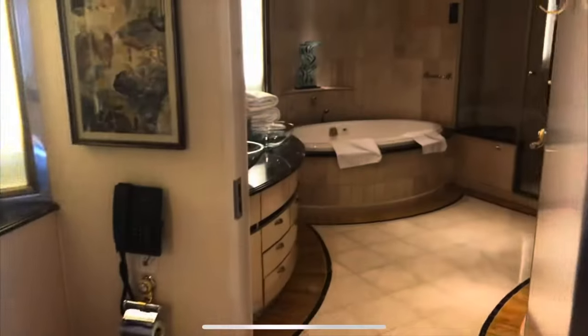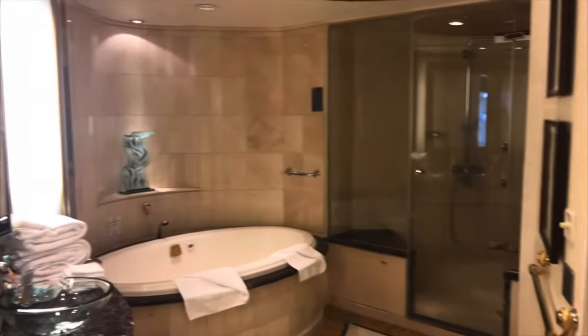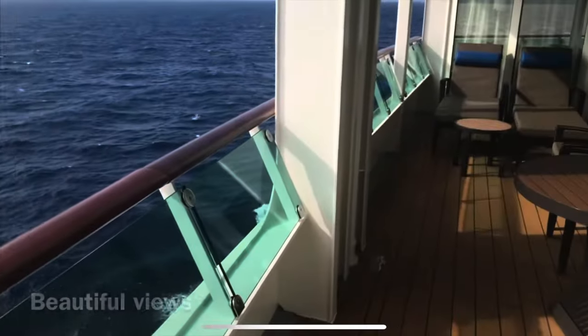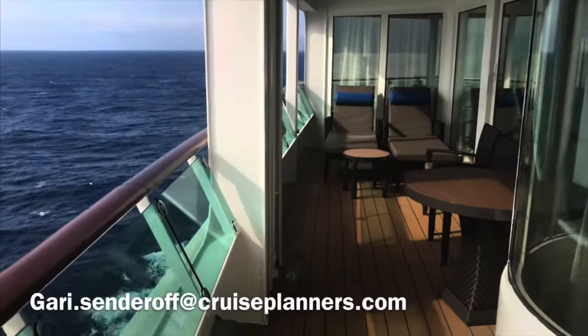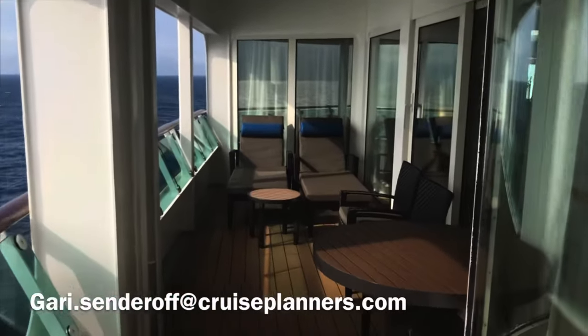And of course, the grandest is the royal suite. Always, always with a baby grand piano. There's only one on this Radiance Class ship, and that's it. The balcony is what really, really makes it lovely, and it takes up almost the entire hump of the ship.